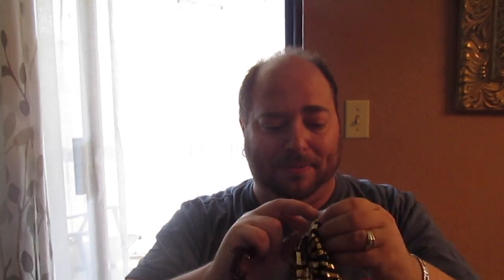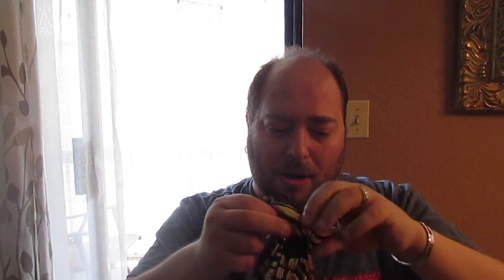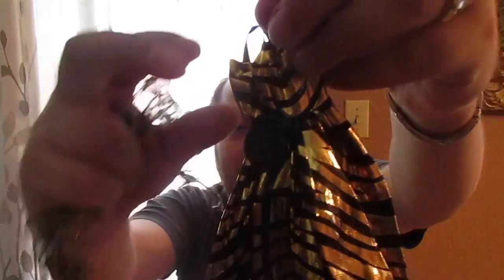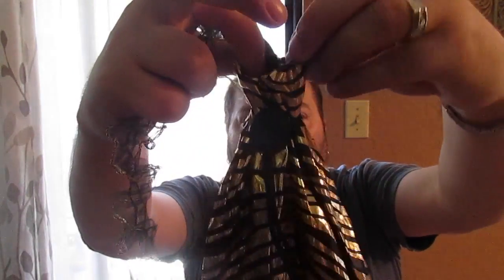Oh, wow, so this is a Barbie dress. Girl, did you make this? This is gorgeous. Oh my gosh. This is a Barbie dress, a gown, that is black and gold lamé, and it has a beautiful little brocade black flower on it. And then it also comes with this boa, which is also black and gold. Absolutely beautiful. Thank you so much.